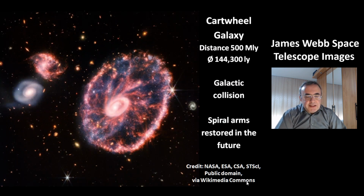This is another galaxy, that's Cartwheel Galaxy. It's at a distance of 500 million light-years. Its diameter is 144,300 light-years. It's a result of a galactic collision. And you can see the spiral arms are partially destroyed, but in the future they will regroup, and spiral arms will be restored.